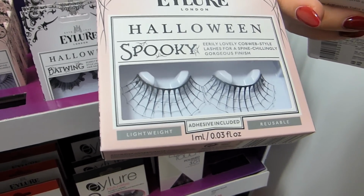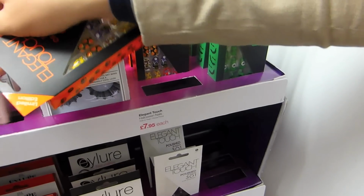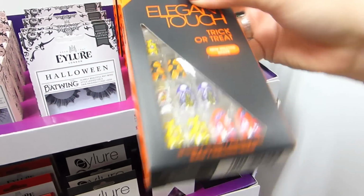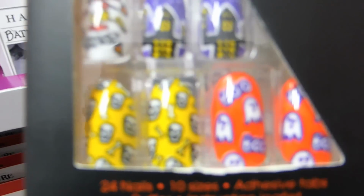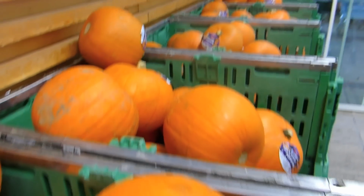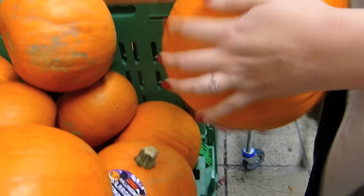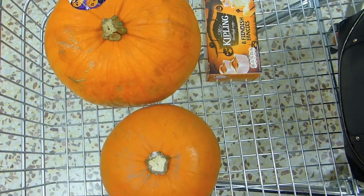Look how awesome these eyelashes are. I don't think I could rock them though, but they are wicked. They're from Superdrug. They're £6.95 if you want to have a look at them. And these nails are gorgeous, look at them. But I'd have to rip my own acrylics off, I don't know what to do. They're so cool. I don't know if I like that one.